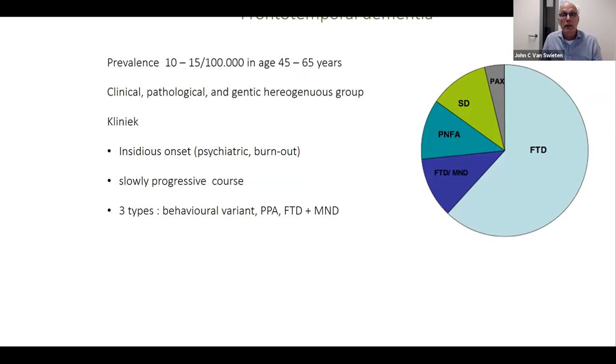So what I already told you, 10 to 15 per 100,000, but it's a clinically, pathologically, and genetically heterogeneous group. It's an insidious onset, especially in the early phase of the disease. It might be very difficult. Some patients have been seen by the psychiatrist or have had relationship therapy. It's slowly progressive. And then we have the three types: behavioral, primary progressive aphasia, and the frontotemporal dementia with motor neuron disease.